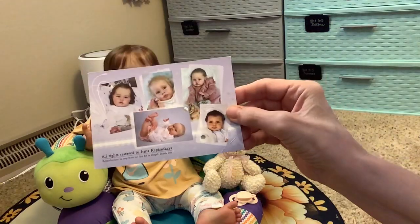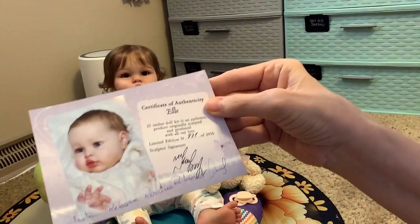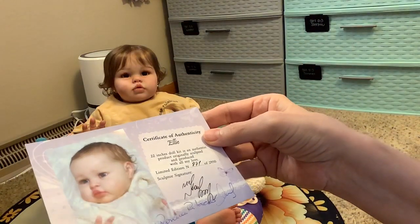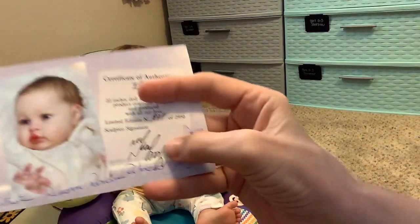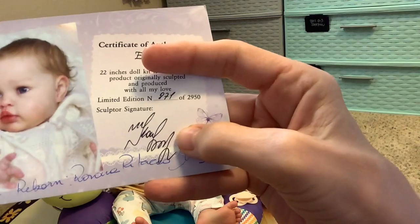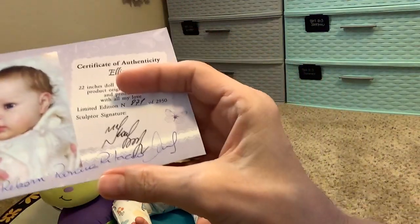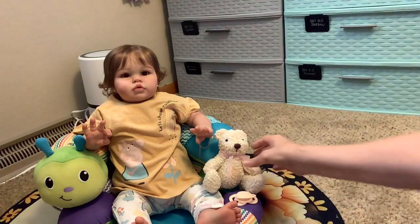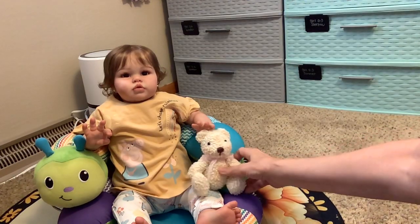And I was wrong yesterday when I showed her birth certificate. She's actually number 871 out of 2950. And I looked, this is the sculptor's signature. So this is Irina Kaplaskaya, if I'm saying that right, that's her signature. And I love the fact that Rosanna also signed the COA. So that's very special. She came with this little bear, and I'm really enjoying her.